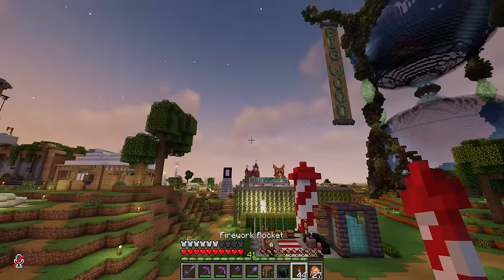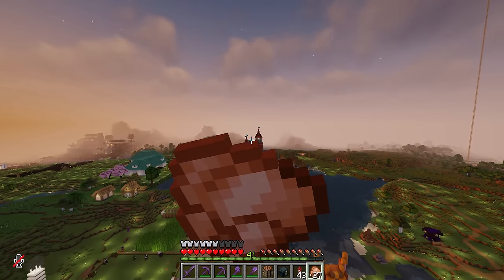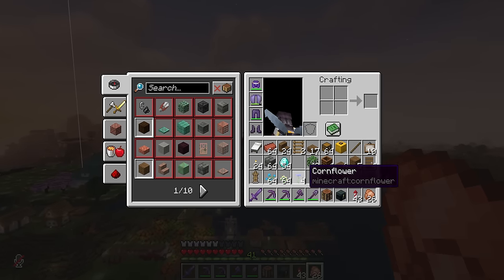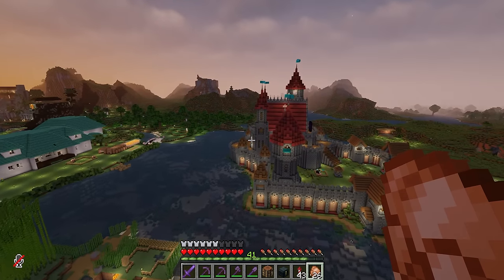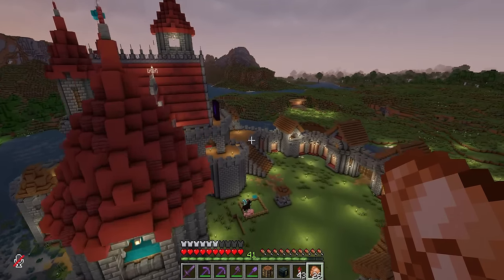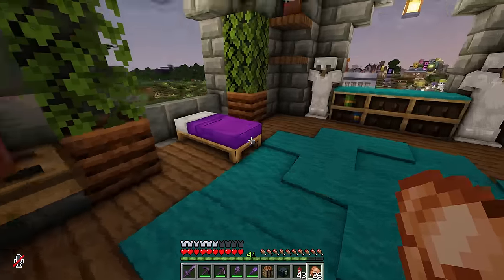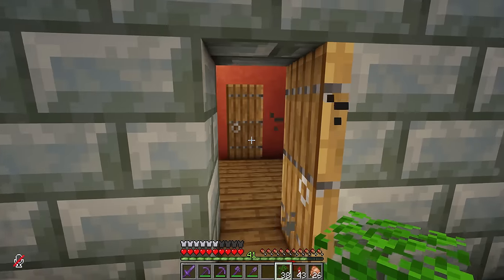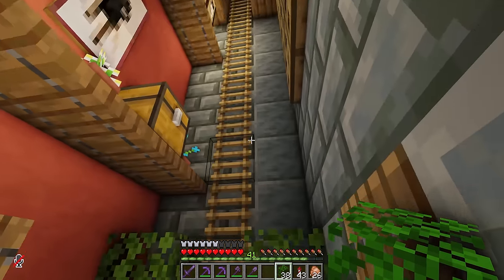Cool. Okay. So, wanted to get some flowers so that we can use them for decorations around the base. I find that these ones, the blue orchids, and then birch saplings are what I really like to use for the most part when it comes to just putting things in flower pots. Okay, I think I got the room all done, and this is what we came up with.